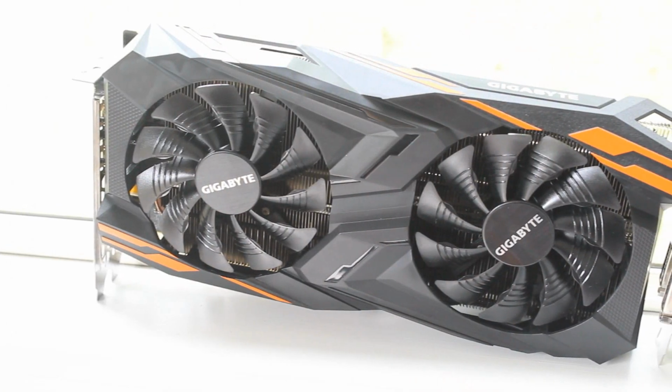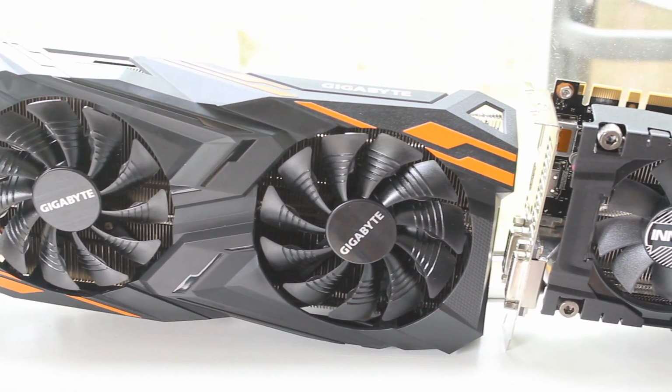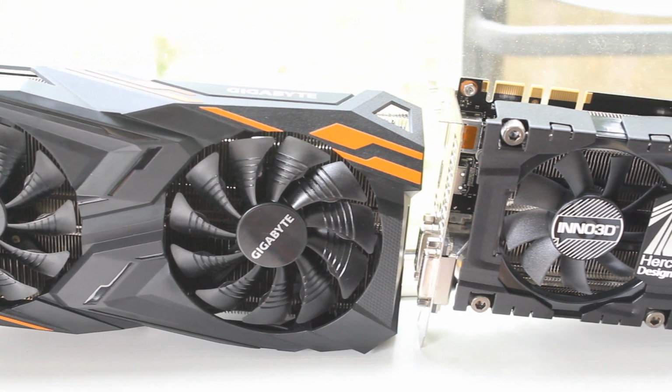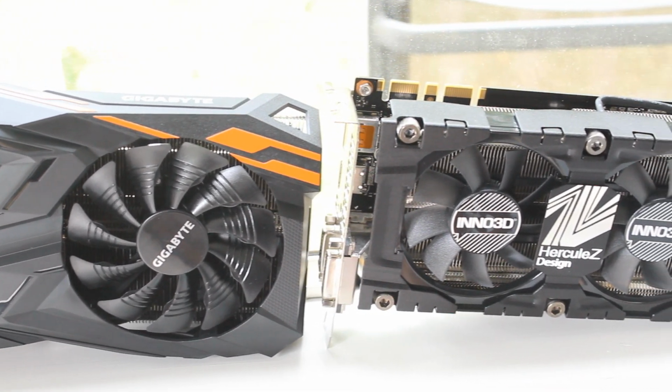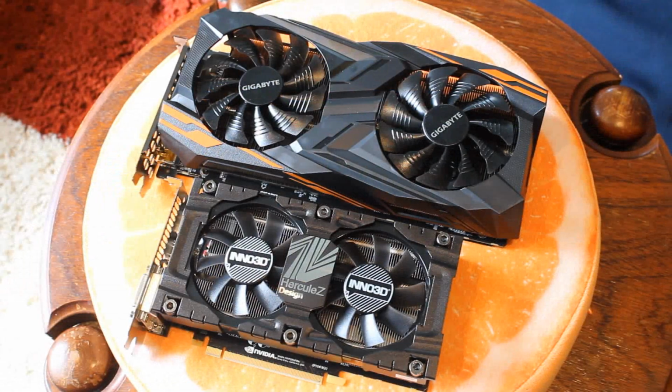So in the Vega 56 card, you're getting the 14nm Vega 10 GPU with 3584 stream processors, and in the NVIDIA GPU, you're getting the 16nm GP104 Pascal GPU with 2432 CUDA cores. Now, as far as the clock speeds go, the Gaming OC Vega 56 went up to 1555 MHz out of the box. The Inno3D Twin X2 GTX 1070Ti went up to 1898 MHz straight out of the box.